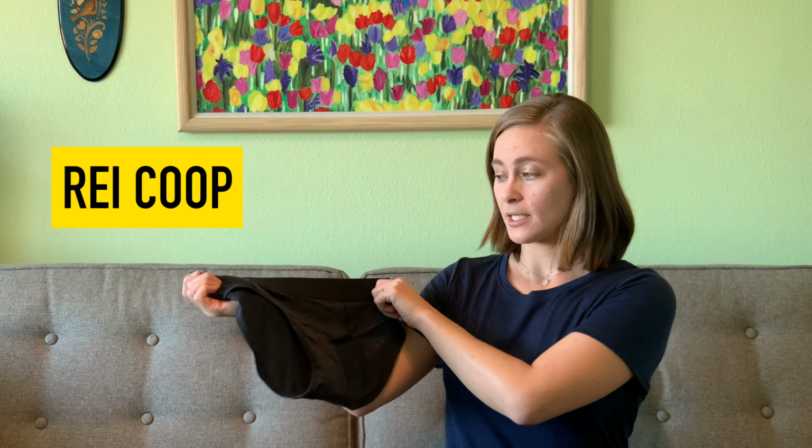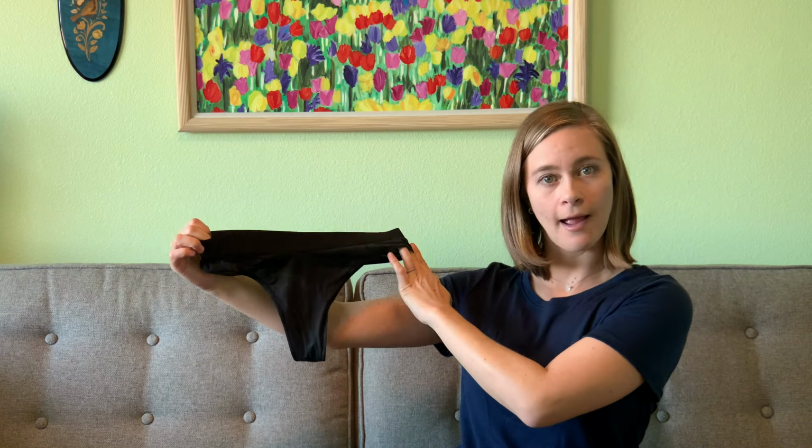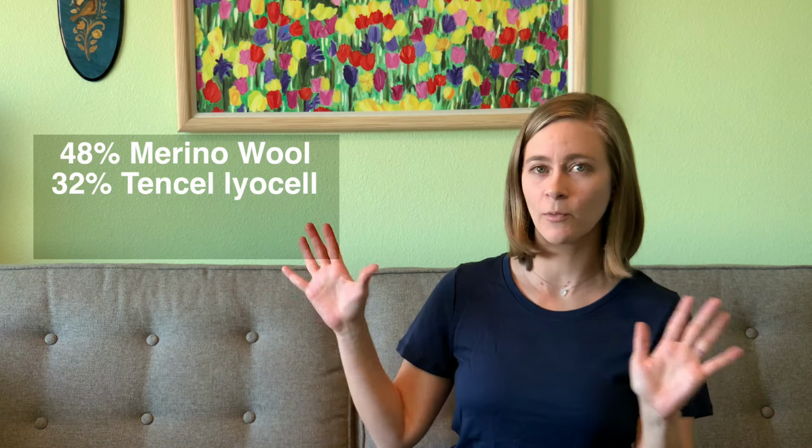So REI Co-op makes a merino wool underwear in a bikini cut and a thong cut that I have. Their underwear is only 48% merino wool. The rest is 32% tensile lyocell, which is like a type of cellulose, so it's made from wood pulp. It's supposed to be a very good process the way they do it, but we're wearing wood pulp. And then it's a 15% nylon and 5% lycra spandex.